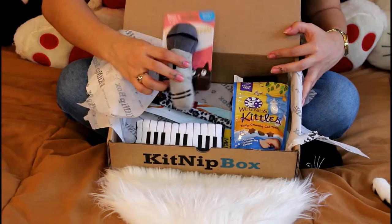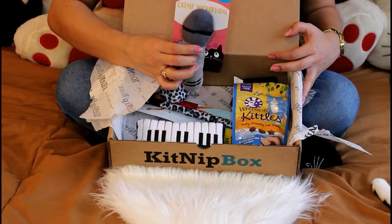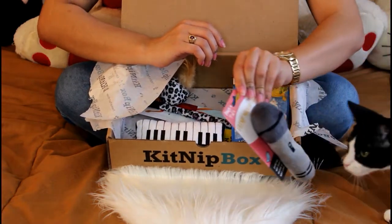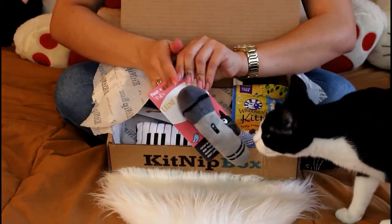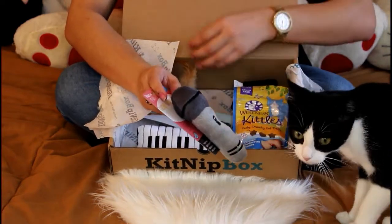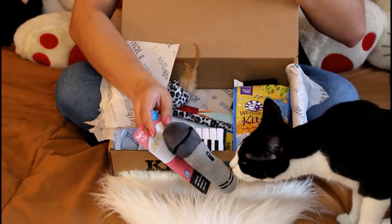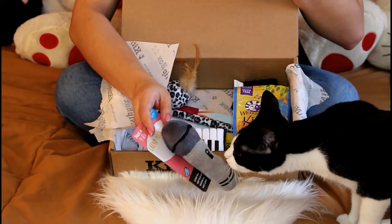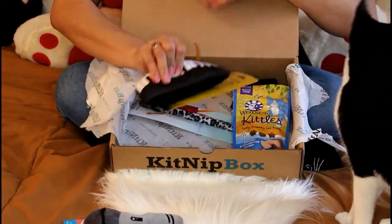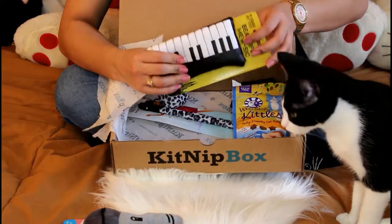So look, she has a little microphone toy in here. And it's got catnip in it. Oh, I think she likes it. Come on. She's never actually been exposed to catnip before, so do you like it, Mama? Ready to see a cat on drugs. I think she's intrigued with this one because of the catnip. Alright, what else does she get?